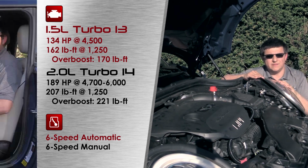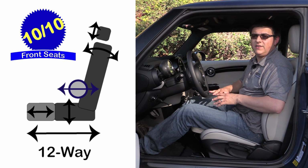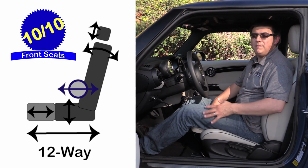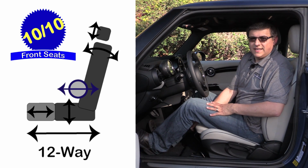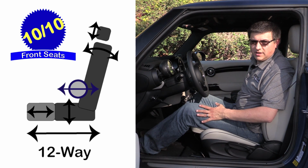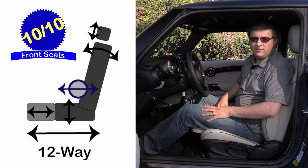Front seat comfort comes in at 10 out of 10 points. These are easily the most comfortable seats you can find in any compact or subcompact in North America. These are 12-way manually adjustable seats. We have an extending thigh cushion right here up front. You can also raise and lower the seat. We have a manually adjustable lumbar support on the side, recline control right here, and then we have a 2-way adjustable headrest right back there.